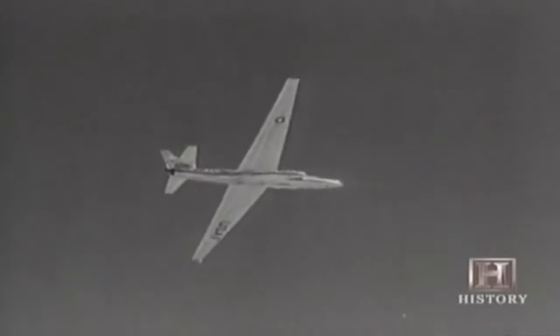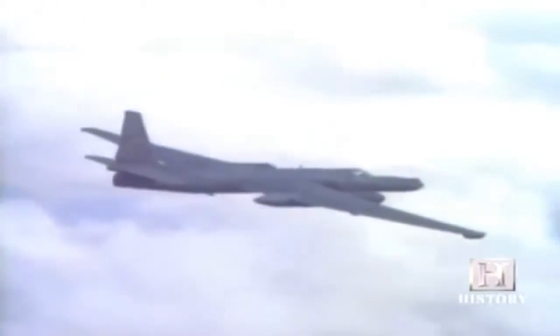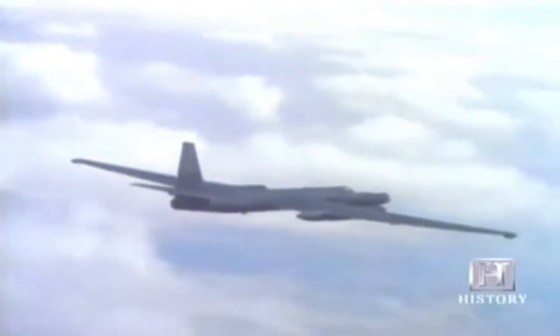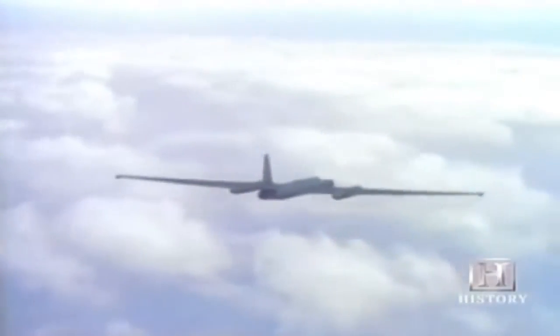The U.S. announced an end to the Soviet overflights, but the U-2 continued to fly. Exactly where is still classified. Perhaps the most amazing thing about the U-2 is that it is still flying on reconnaissance missions for the Air Force and research missions for NASA.